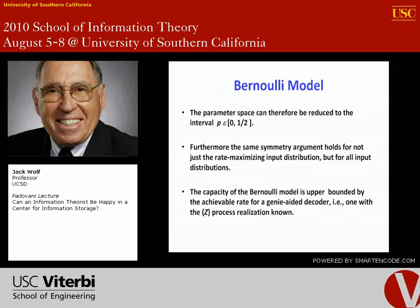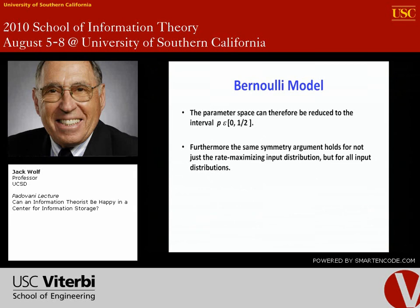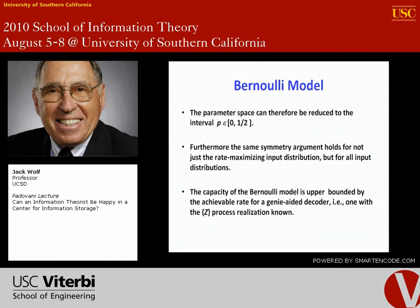OK, so now I'm interested in an upper bound to the capacity. And so a way of getting upper bounds is by giving the decoder more information than it normally has. So what we're going to do is have a genie that tells the decoder what the Z process, the Z realization really is. And I claim that when we do this, we end up with an erasure channel. So why is this?